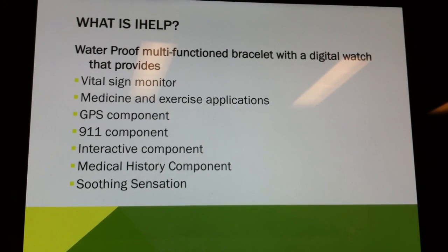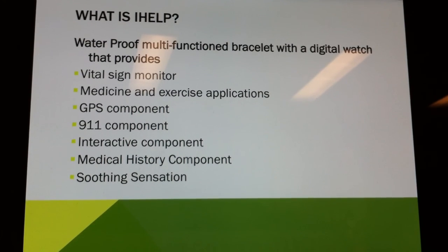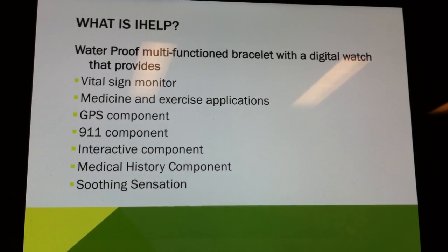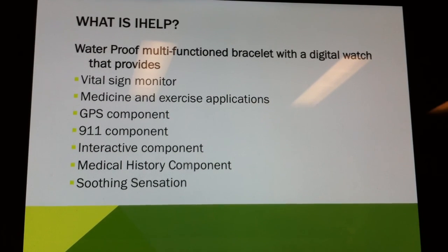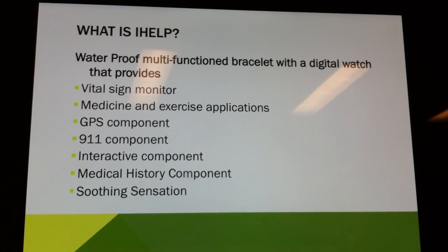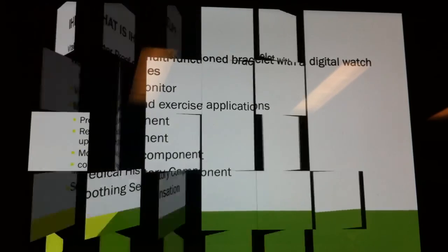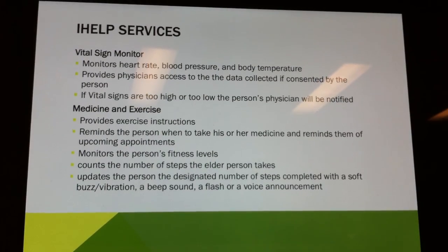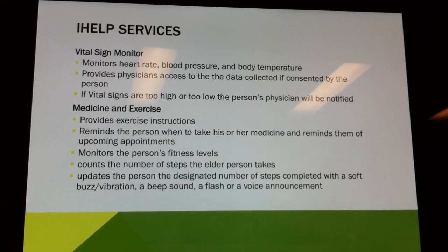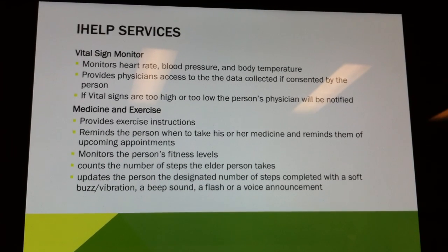It has several aspects that target the elderly with specific and personalized preferences to help them maintain their health and safety. It has a waterproof multifunction bracelet with a digital watch, a vital sign monitor, medicine and exercise applications, a GPS component, 911 component, a medical history component, as well as a soothing feature. The vital sign monitor monitors the individual's heart rate, blood pressure, body temperature, and other important features that can assist in the prevention of injury or more serious health problems.